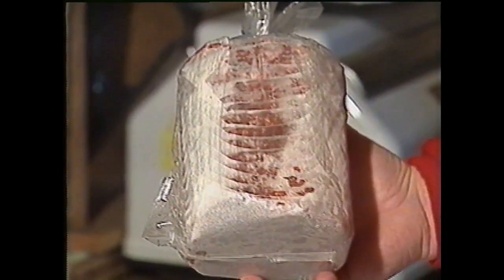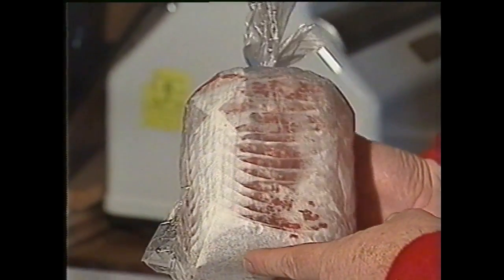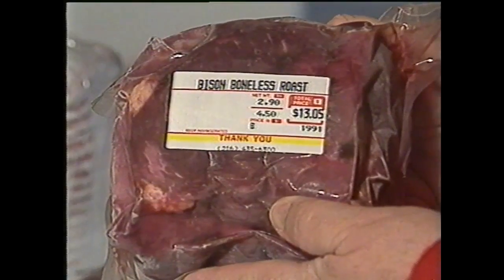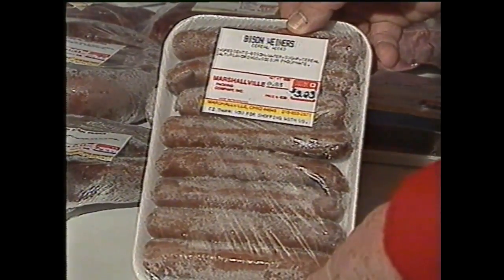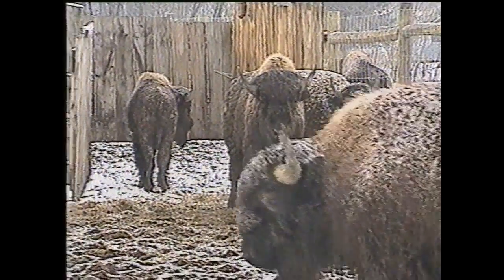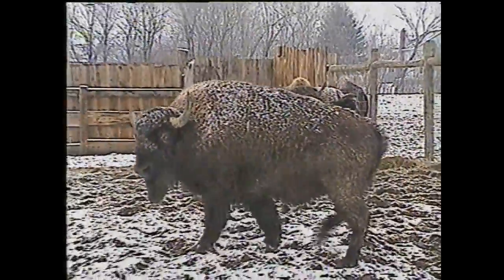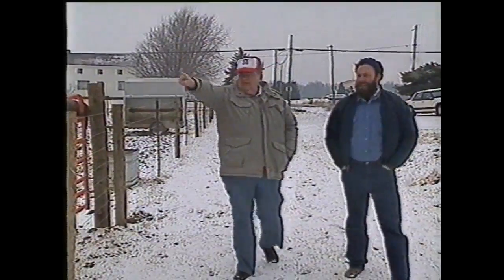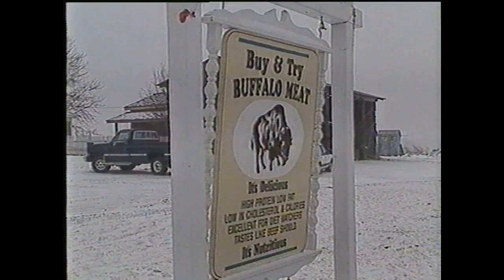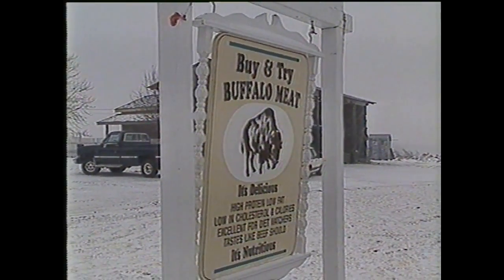Folks come from miles around to try some of the bison burger, smoked sausage, roasts and steaks, and even bison hot dogs that Fred and his family produce. The Perkins bison herd, which numbers over 100, is believed to be one of the largest in Ohio. Those high fences are because bison are capable of jumping a 6-foot fence. Tours of White Feather Farm are free and they're open Monday through Saturday.